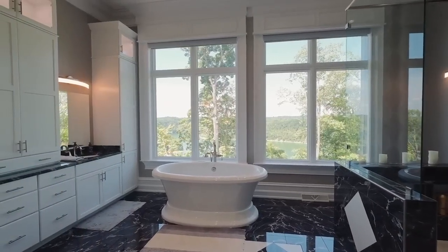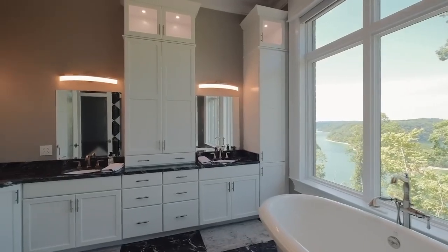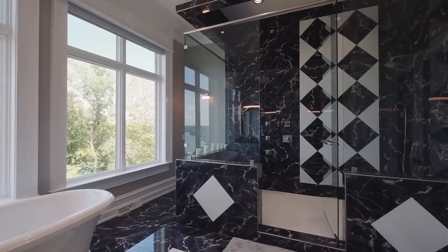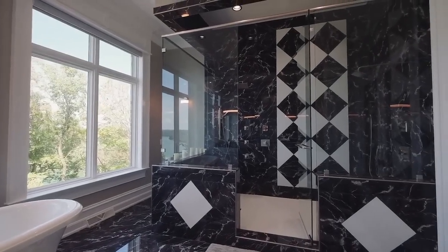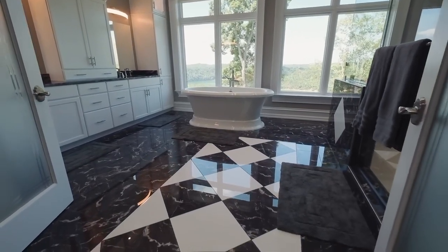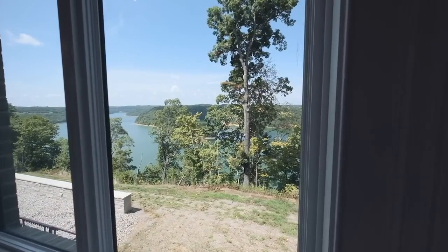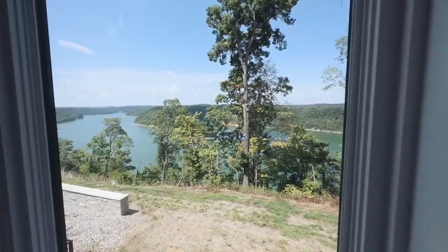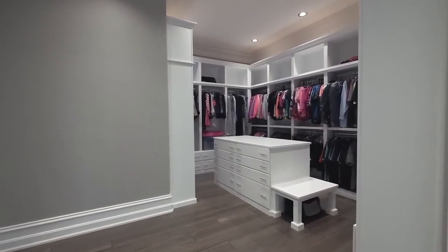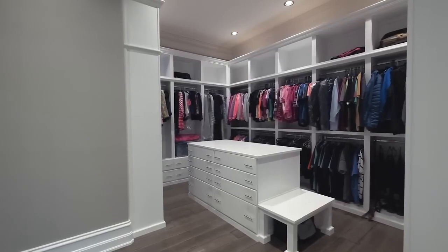The owner's bath feels like a spa. Here you'll find a standalone tub, more marble floors, and an oversized marble shower with multiple heads and body sprayers. It doesn't get any better. Bountiful crisp white cabinetry only adds to the beauty here. And just look at the view which tops off this amazing package. The cavernous closet full of custom built-in cabinetry and storage island is ready to meet all of your needs.